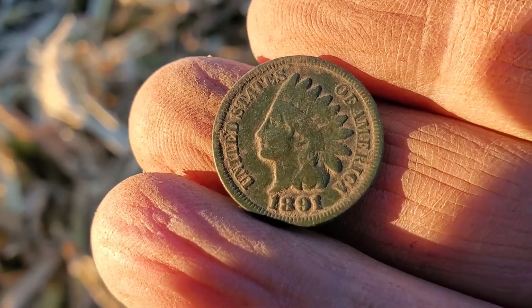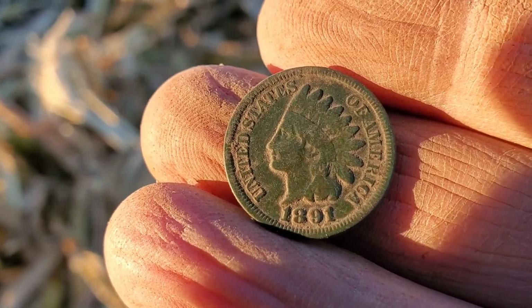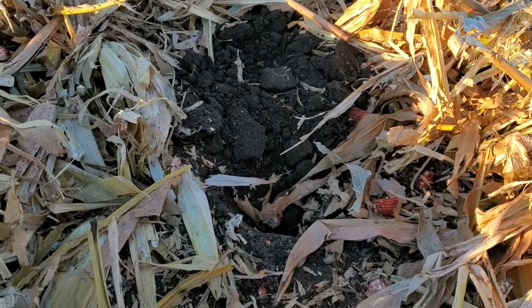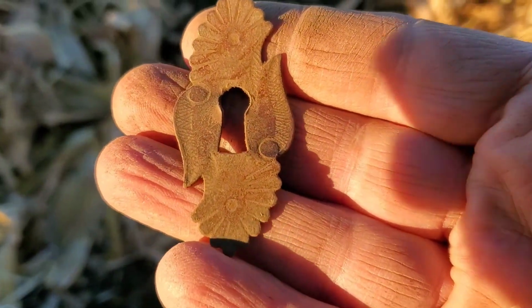Very cool. I've only got a little bit of time left before it'll be too dark to see, and I'll need to get home. So see if anything else turns up. There's where the Indian head cent came from. I just went to fill in the hole, and 2.5 feet away, out popped an escutcheon from a door lock.